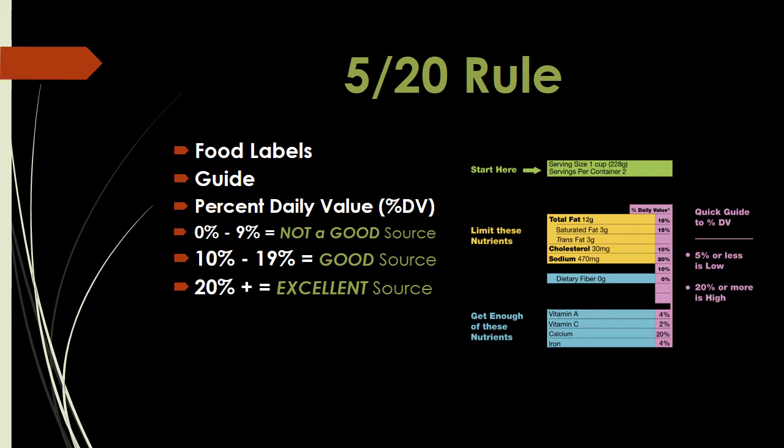Now, when we talk about the blue nutrients, dietary fiber, vitamin A, vitamin C, calcium, and iron, well, these nutrients do just the opposite of the yellow nutrients. Rather than promote disease, they promote wellness and health within the body temple. So if anything, you want to make sure that whatever you're eating and drinking, those percentages are as close to 100% as possible.